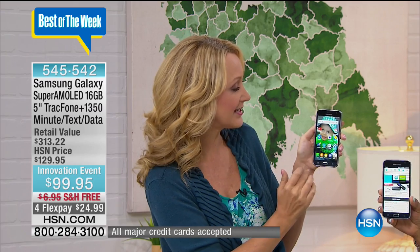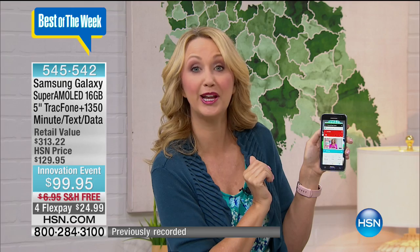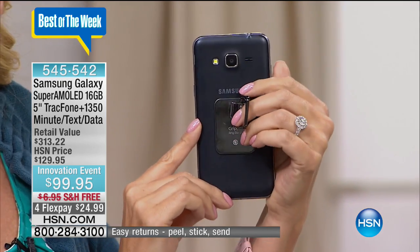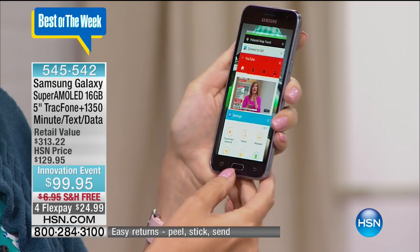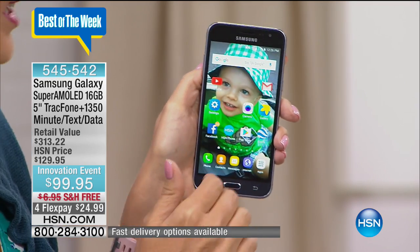You're getting quad-core processing power, so this is lightning fast. It's going to be simple and easy for you to use. It's like a little mini computer. You have your front and rear-facing cameras with a flash. Nice phone. It is a sleek, sexy, sophisticated phone. You saw me out here with the Hudway Glass in our last hour. I was using the Samsung Galaxy Sky.